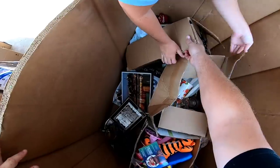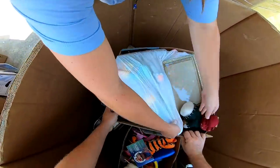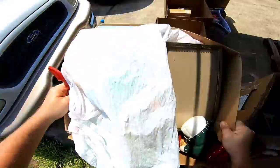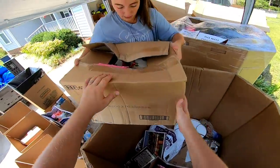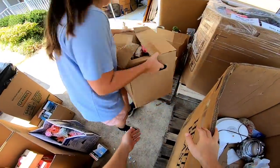Let's move this box first. Okay. What's in here? There's stuff. It's Christmas stuff. Some toys. Okay, let's just set this off to the side. I'll go through it in just a second. Oh. You got it? Yeah. I'm strong. I just don't want the bottom to break out.